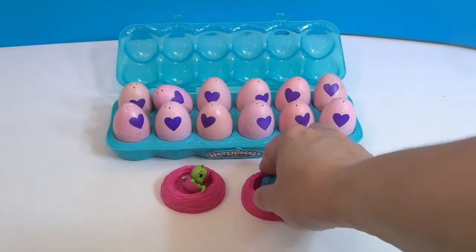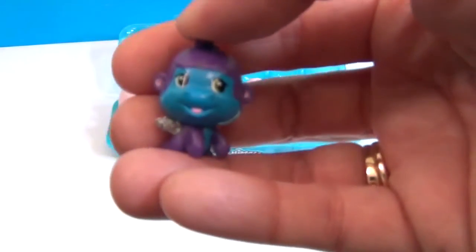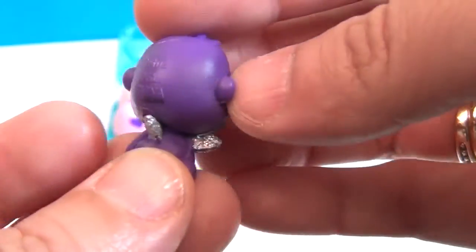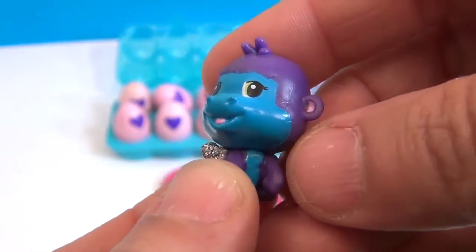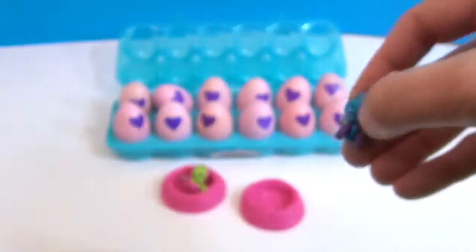Okay, so I'm going to show you the visible ones. And this was Gorillabee? Gorillabee, yes. He has a blue face. What area is he from? He is from the jungle. Welcome to the jungle. He's so cute. He looks like a monkey, but then he has a gorilla kind of nose. Very cute. I love his colors.